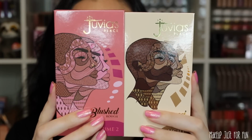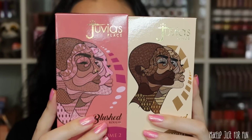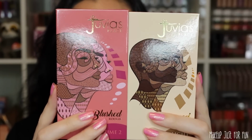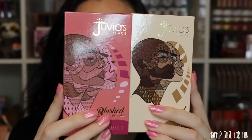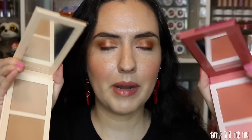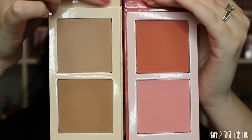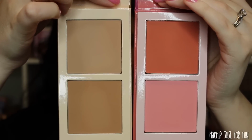The artwork on the blushed and bronze collections are probably some of my favorite packaging designs that they've done. These are just interesting and very, very pretty. The blush and bronzer palettes are the exact same size and shape. They have the exact same layout. Both are heavy-duty cardboard with magnetic closures. Both have a mirror inside. The pans are the exact same shape and size. Everything about these packaging-wise is exactly the same.